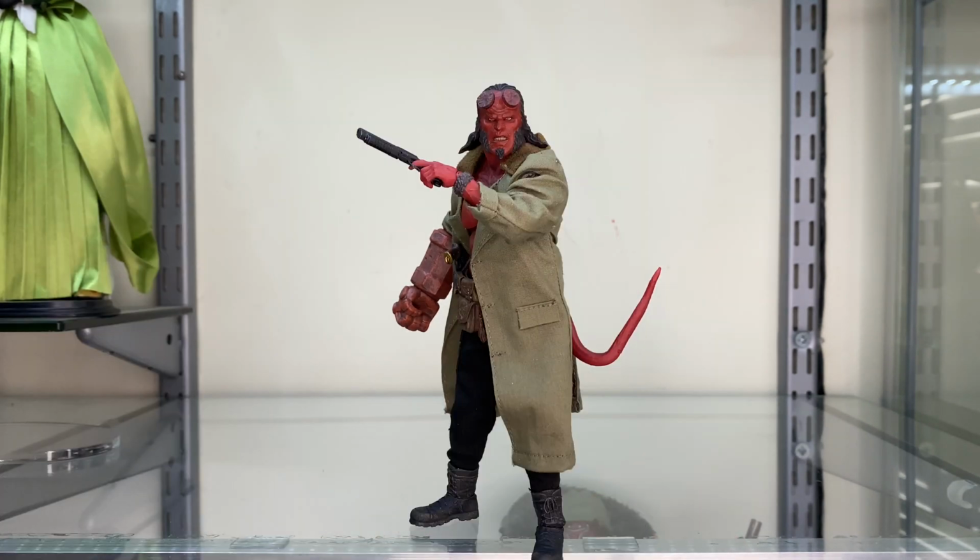The reason I think he is better than a Hot Toys one is because we all know those rubber bodies that Hot Toys make. They look great, they're stunning. They have all the movie accuracy you would want from a 1/6 scale figure. But you know that thing's going to split at some point, the elbows are going to crack. It's rubber.